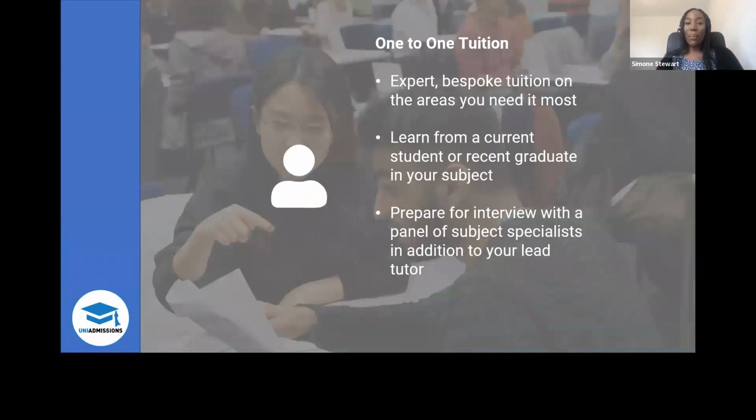So yeah, really important. And also to give you that confidence to act as an academic partner, but also somebody who you can look up to and who can serve as a bit of a mentor to you along the journey. So one-to-one tuition, that's the first thing.